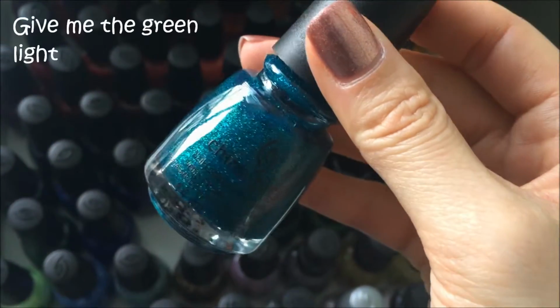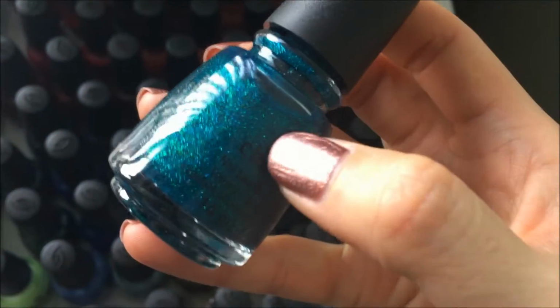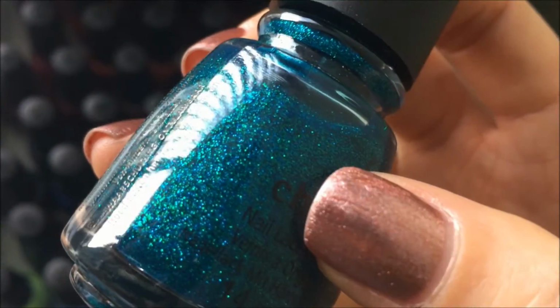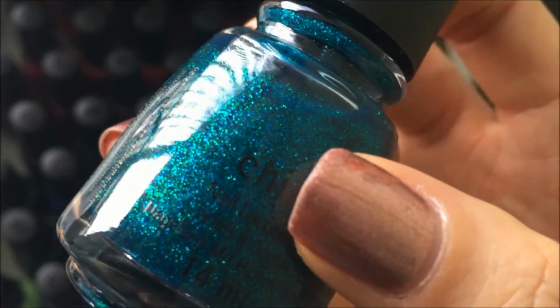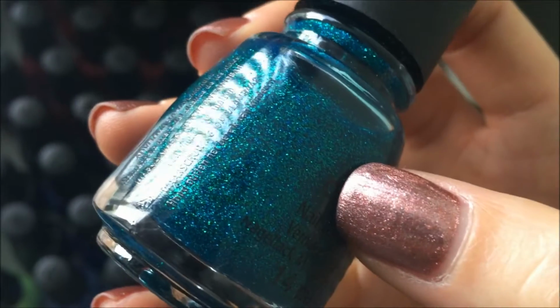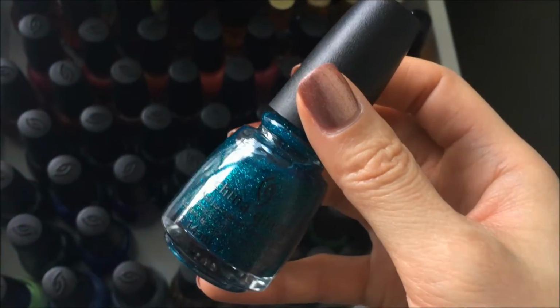This one is Give Me the Green Light. I also just got this guy this past holiday season, and I like that the glitters or shimmers, you can see it's kind of teal and green, so it gives a little bit of dimension on your nails. It's not just flat green. Yeah, really interesting, and you can get it opaque on its own with like 2 to 3 coats.